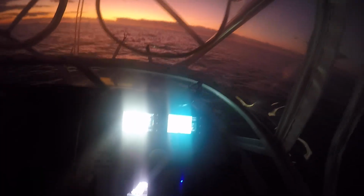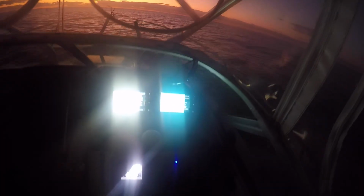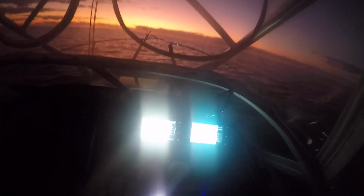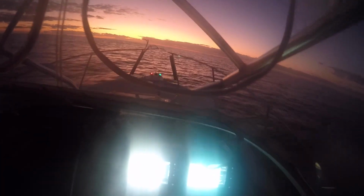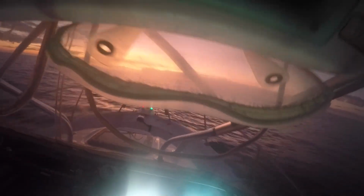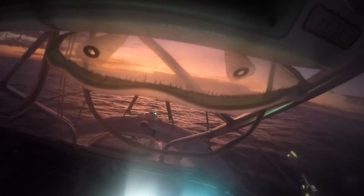Good morning, everybody. 6 a.m. from Coffs Harbour boat ramp and heading out past South Solitary Island for some reef fishing. Seas were pretty flat this morning, and a big Honda V6 was pushing out at 4,500 RPM. Pretty good conditions.